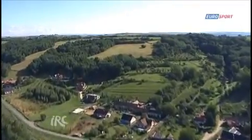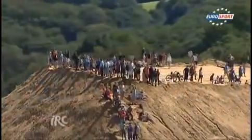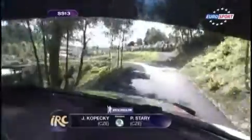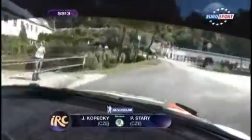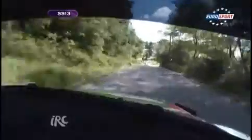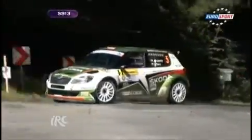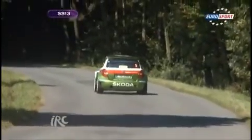So with just 3 stages to go then, Jan Kopecký leaves the final service park of the rally with hard compound tyres and heads for special stage 13 with his power steering issues resolved. The fans there are very keen to see a home win for a Czech driver and the Czech manufacturer as well, of course. He finishes the stage with the 3rd best time behind Neuville and Mikkelsen, but crucially ahead of Freddie Loix, who finishes 4th, but only 7/10 of a second behind on the stage. Kopecký now has only 2 stages to go, but still just a tiny lead of 1.7 seconds overall.